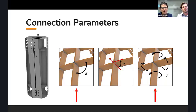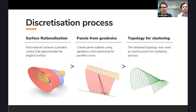Now the beta angle, the angle between the axis of the node and the orientation of the timber member, can be accommodated by the cuts at the end of the timber member. So the alpha and gamma angles were deemed the two true parameters for these steel connections. In order to increase the repeatability of the connections, we performed two stages of optimization.